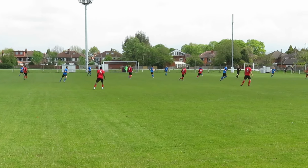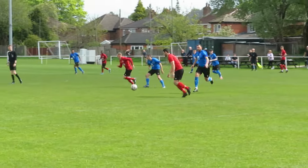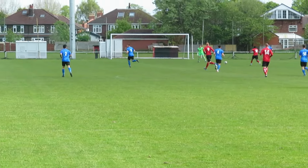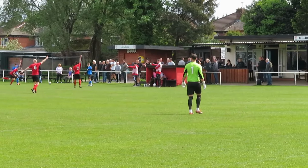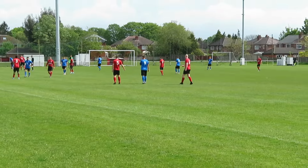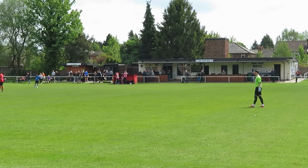And the game is underway. Whalley Range in the red. I'm just working my way around to get a good view from the side. Got my mate in the shade now, and back to the game. So there's been one shot so far. Whalley Range had the first shot, but it was straight at the keeper.